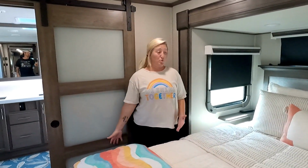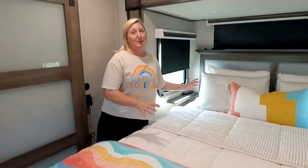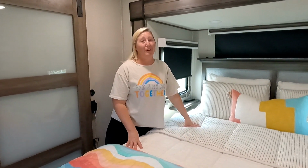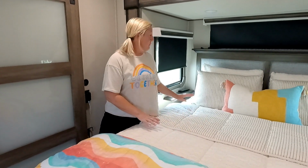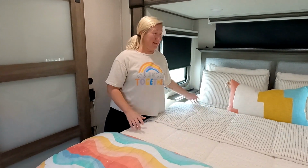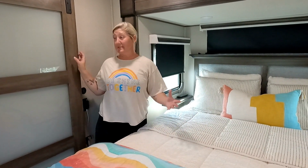I love the extra room, especially because I'm a bed maker. I probably make my bed every single day. I don't care if it's 4 o'clock in the afternoon, I will make the bed. So it just makes it feel clean to me. But yeah, I just love this space.